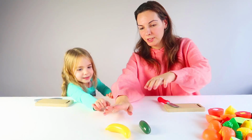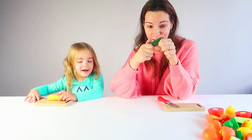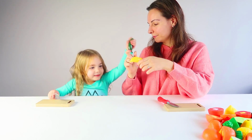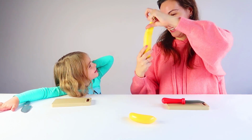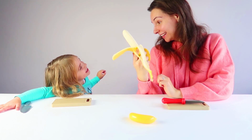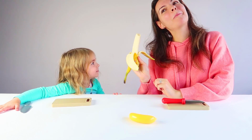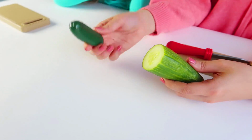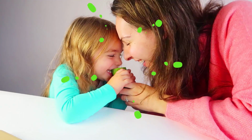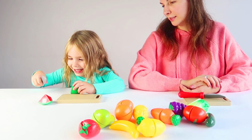Now we have these two left, a banana and a cucumber. We cannot cut it. So we're going to eat it like this. Yum, yum, yum, yum. Let's eat this banana. You have to open it like this. Cucumber, let's eat this. This is mine. Yes. Bye bye.